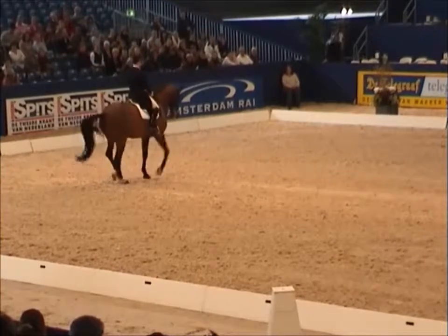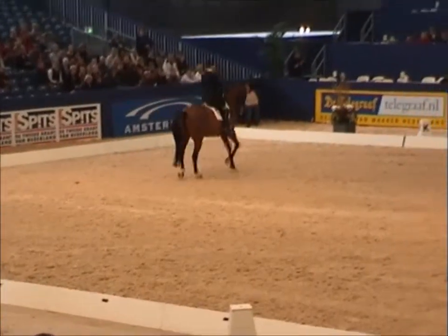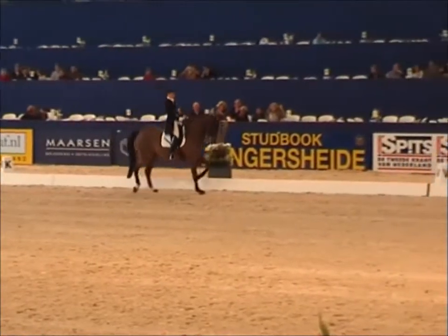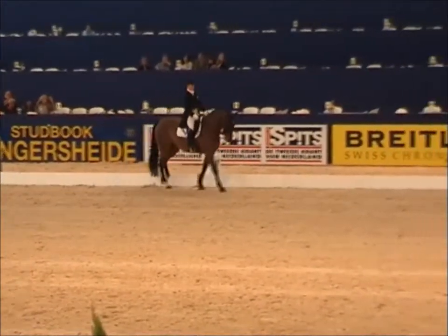A nice transition to the piaffe, a 7. The piaffe is a little bit uneven and unbalanced, a 6. Out of that back to the passage, really nice again. And then the passage, quite impressive, very regular. Very the same every stride. An 8 for the passage.